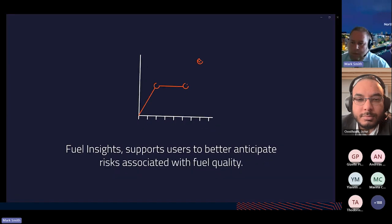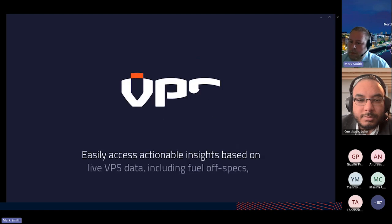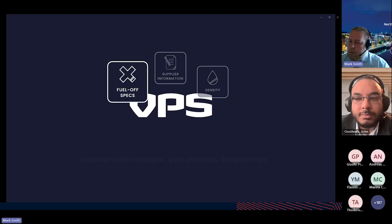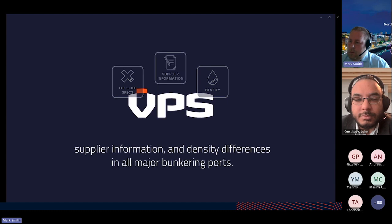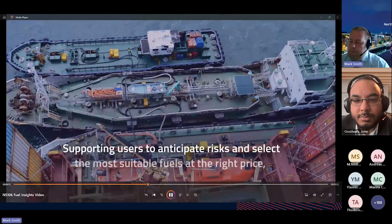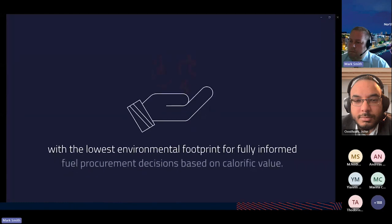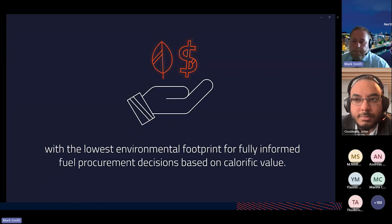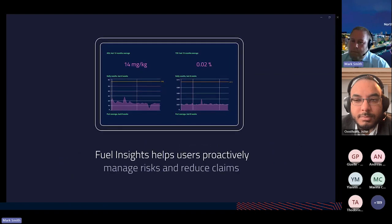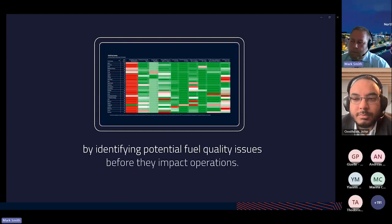Fuel Insights supports users to better anticipate risks associated with fuel quality, easily access actionable insights based on live VPS data, including fuel off-specs, supplier information, and density differences in all major bunkering ports, supporting users to anticipate risks and select the most suitable fuels at the right price, with the lowest environmental footprint for fully informed fuel procurement decisions based on calorific value.